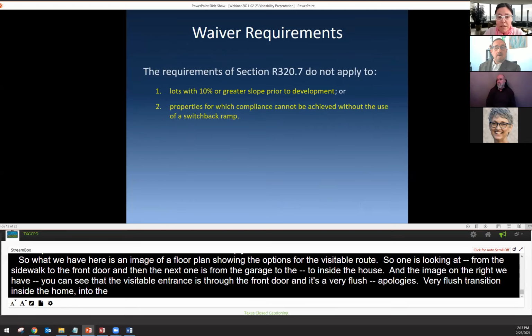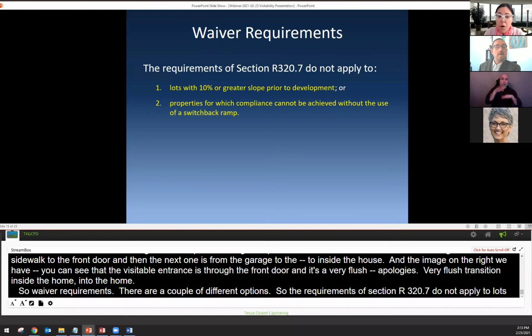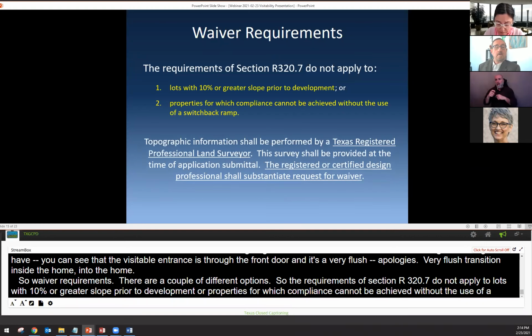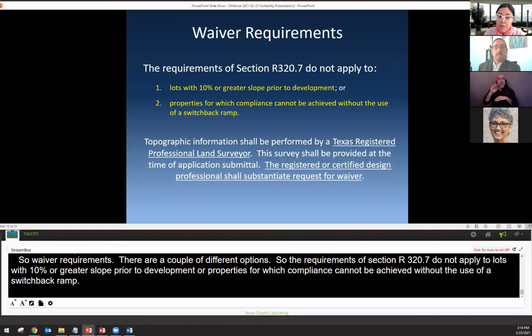So waiver requirements, there are a couple different options. The requirements of section R320.7 do not apply to lots with 10% or greater slope prior to development, or properties for which compliance cannot be achieved without the use of a switchback ramp. Having this was important for Austin just because Austin is very, very hilly, and so we needed to have some kind of provision for all the sloped lots.